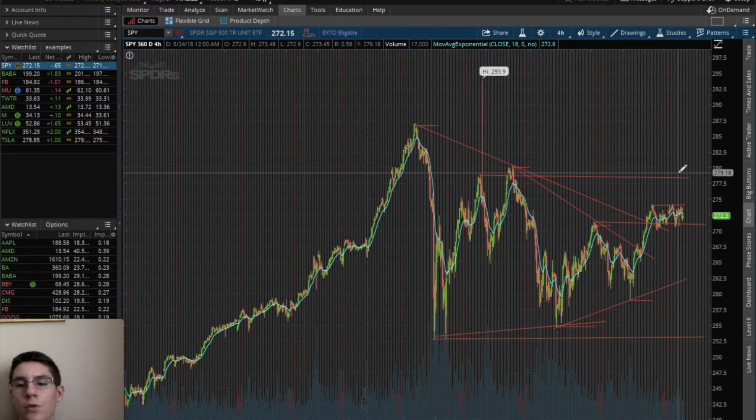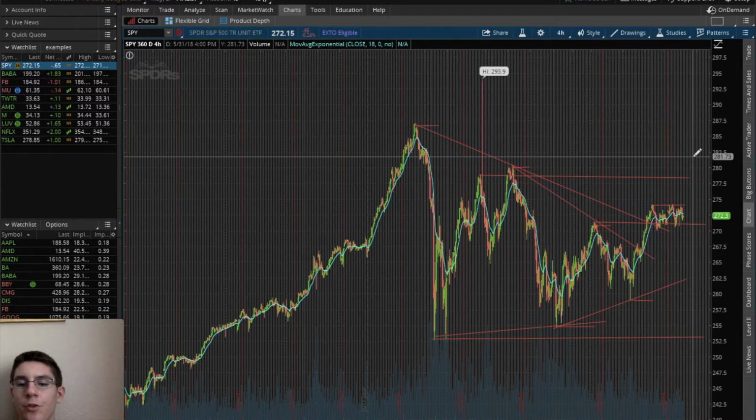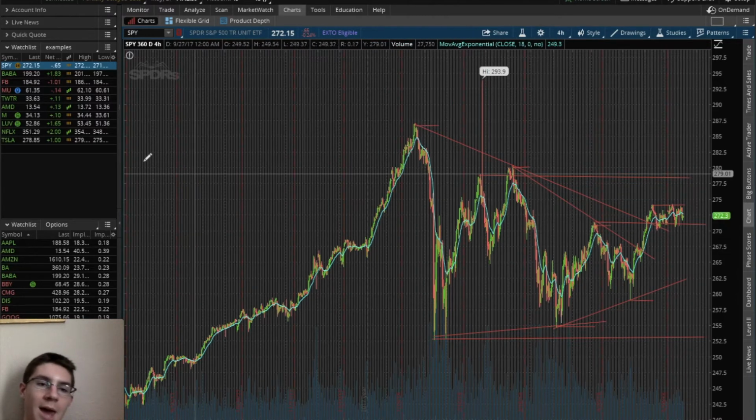A little bit more consolidation, but I'm expecting a gap up on Monday afternoon when they open at around 5 my time. I'm talking about the futures. A gap up, and then I'm looking for a run into the 280 level this week. That would be something awesome, but again, I don't know what's going to happen.